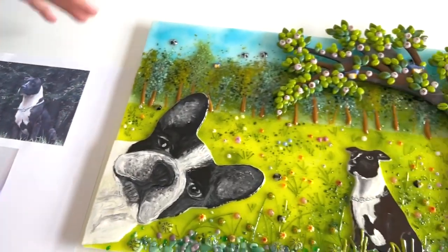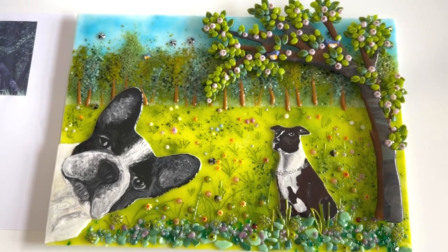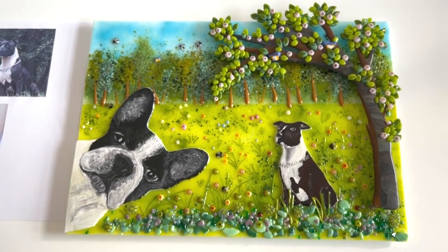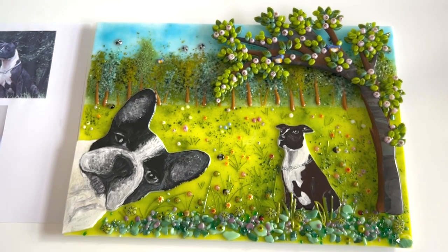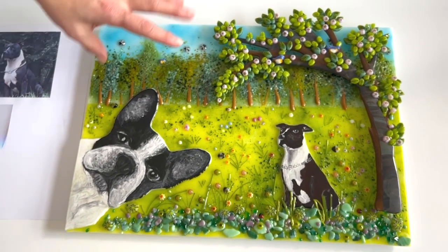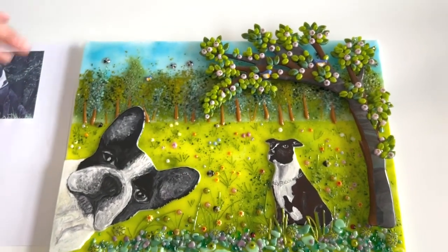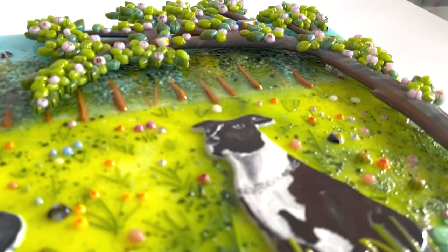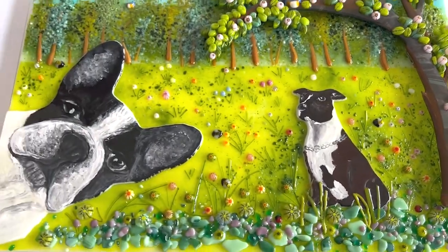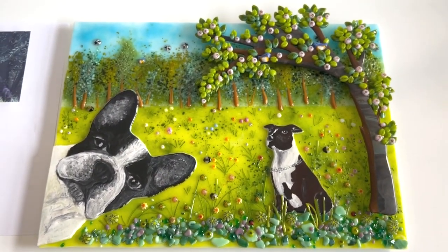Now this is the completed piece. I really loved how it turned out. I know that she takes the dogs for a walk in a kind of meadow, so I wanted the feeling of meadow. Normally around here there's always trees at the edge of the meadow, so I wanted the trees. And I love this idea of having a main tree in the foreground. Again, deciding to not do the dogs next to each other, to do them with different perspectives.